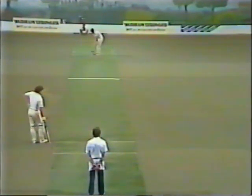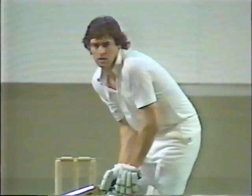So Kent now 38 for 1 in the 6th over, just approaching the halfway mark, looking for a total of 97 to win. We've got wickets in hand, so this match really is wide open, but perhaps not so much now with that marvellous catch by Stuart Turner.